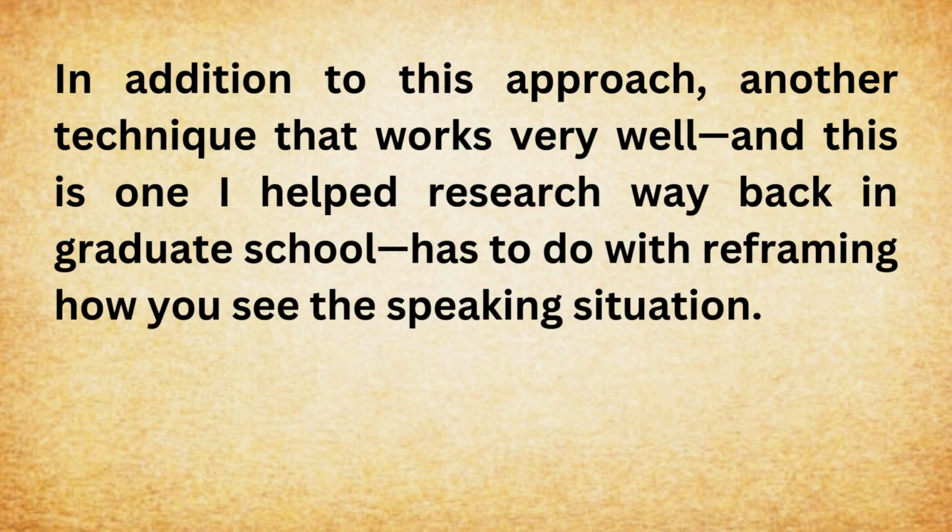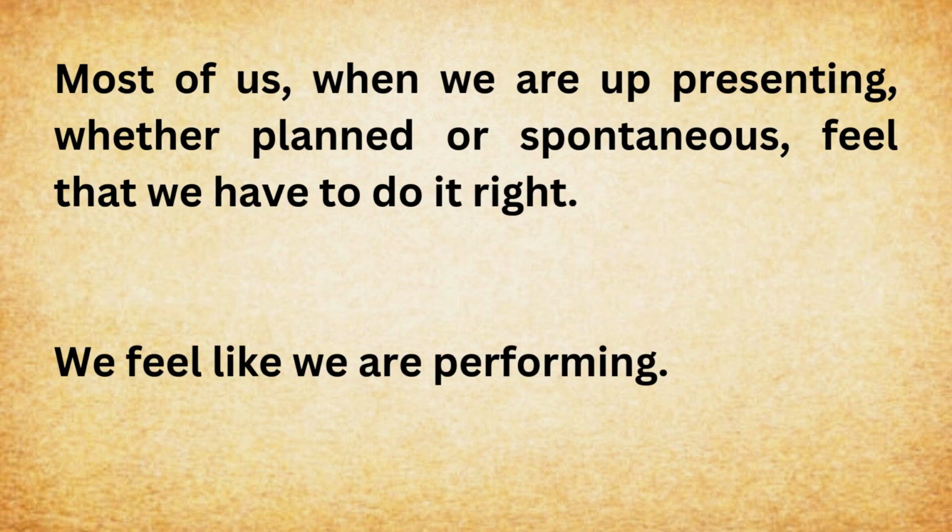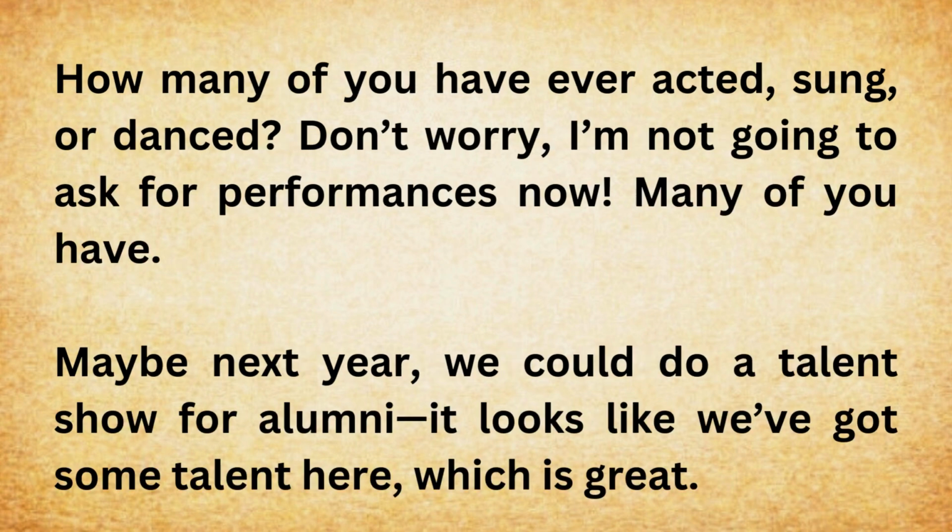In addition to this approach, another technique that works very well, and this is one I helped research way back in graduate school, has to do with reframing how you see the speaking situation. Most of us, when we are up presenting, whether planned or spontaneous, feel that we have to do it right. We feel like we are performing. How many of you have ever acted, sung, or danced? Don't worry, I'm not going to ask for performances now. Many of you have. Maybe next year we could do a talent show for alumni. It looks like we've got some talent here, which is great.